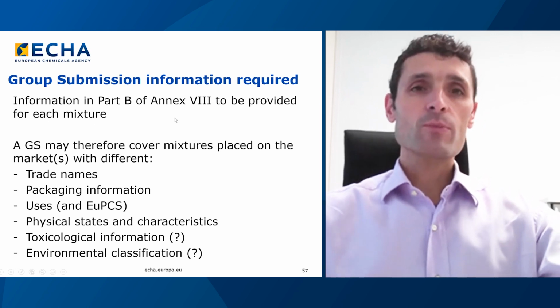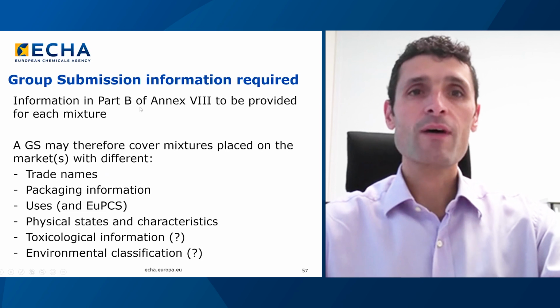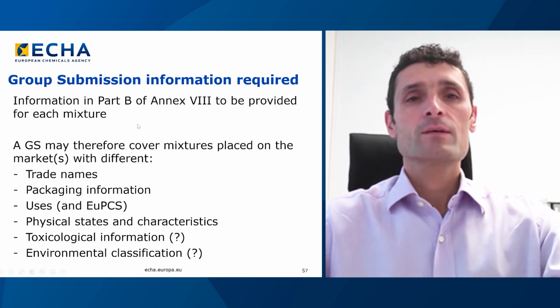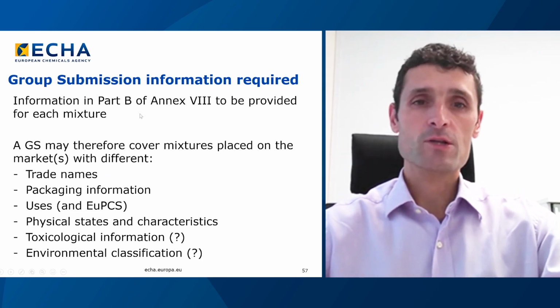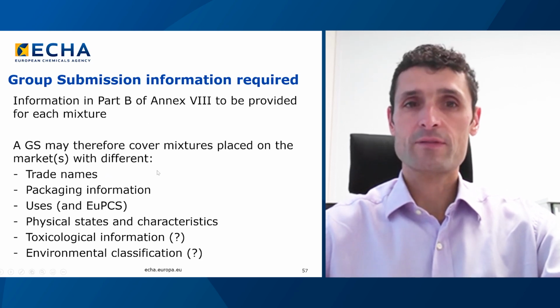The different mixture compositions have to be provided together with all the information which is required in Part B of Annex 8. So for each mixture composition, the submitter has to provide trade names, packaging information, information about uses, about physical states and characteristics, and toxicological information, and the classification.